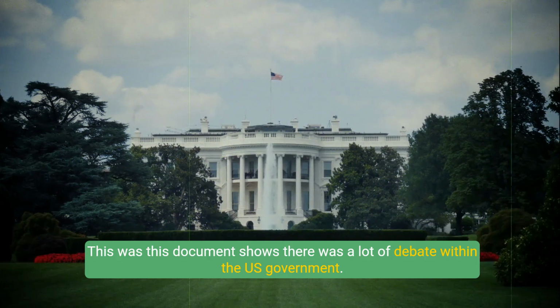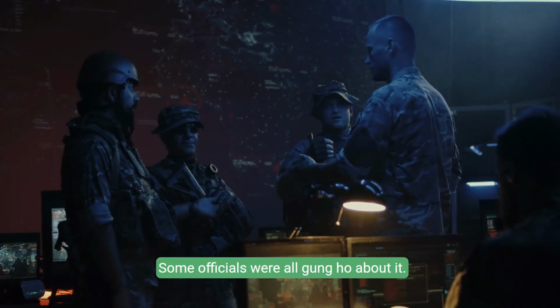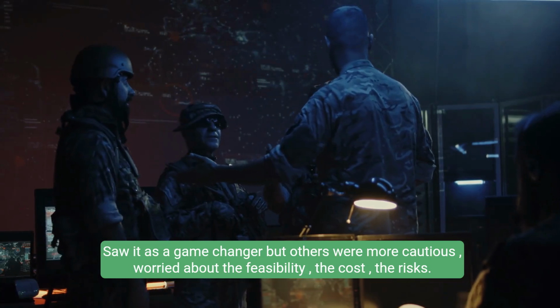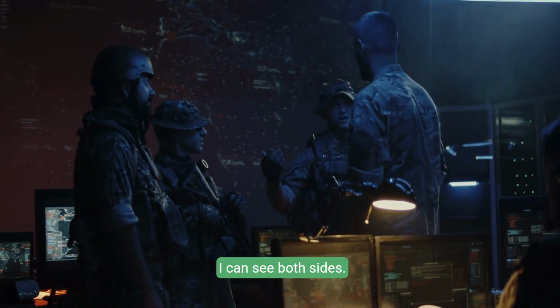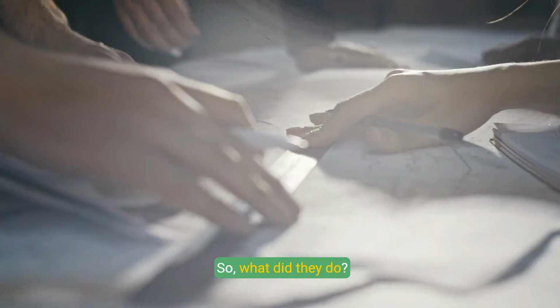Well, this document shows there was a lot of debate within the U.S. government. Some officials were all gung-ho about it, saw it as a game changer. But others were more cautious, worried about the feasibility, the cost, the risks. It was a tough call. But they knew they needed a plan. So what did they do?